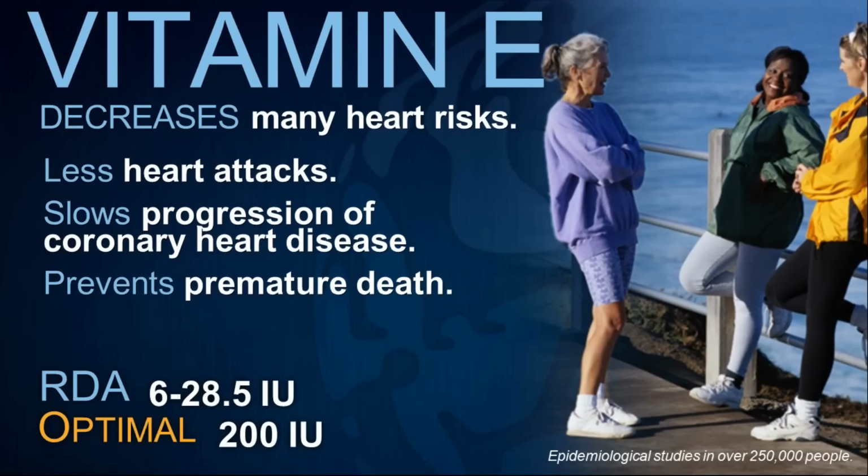However, RDA tells us 28.5 IU, okay na, di ba? But again, what's the optimal? What's the dose that can give you these beneficial effects? That's actually 200 IU. So, nakikita niyo po ba yung picture na some people would tell, oh, ba't naman namatay yung nanay ko? Nagbabitamins naman yun dati, bakit nagka-heart disease pa rin? It is because hindi natin nakukuha yung optimal dose para makapag-produce yung vitamins ng protective activity sa katawan natin.